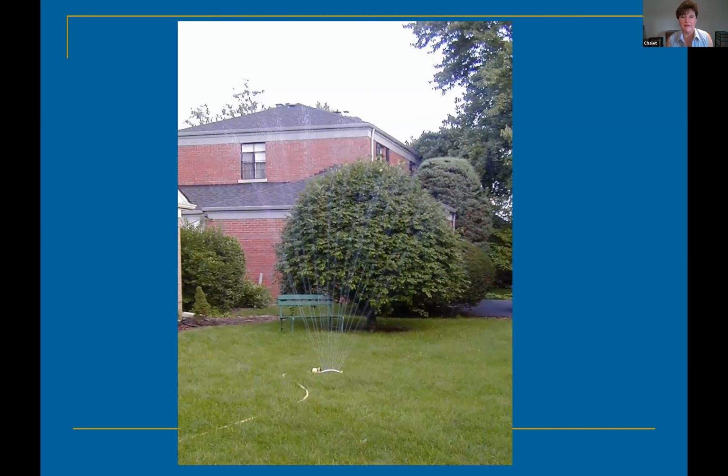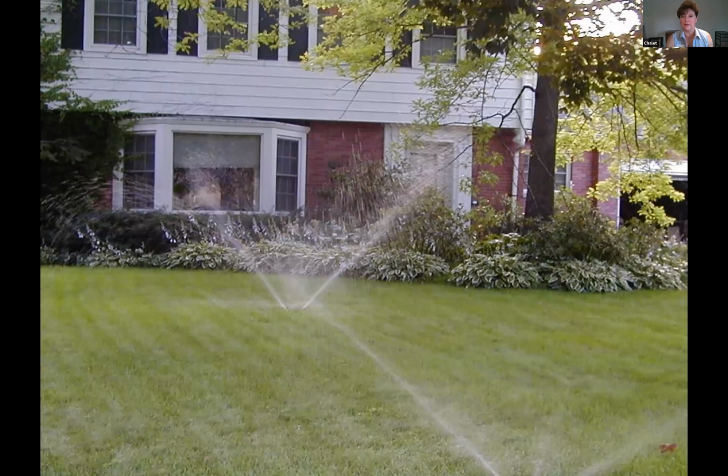This is the oscillating type, where it's going back and forth and back and forth. And then these are the pulsating types. And this is my sprinkler system at my house. I love this thing. And I joke that the reason we bought the house was because my first husband was at one time an assistant superintendent on a golf course, and he was so impressed with the irrigation system. I think that's why we bought the house.